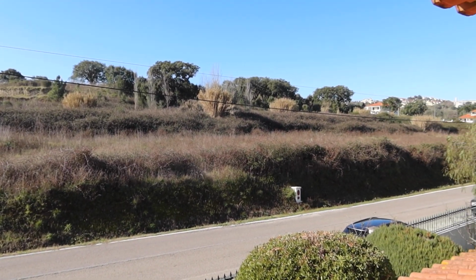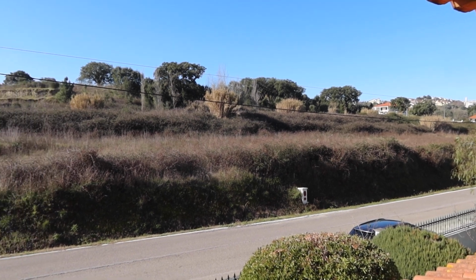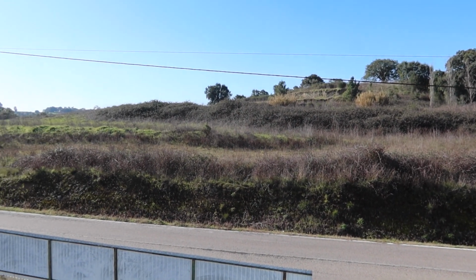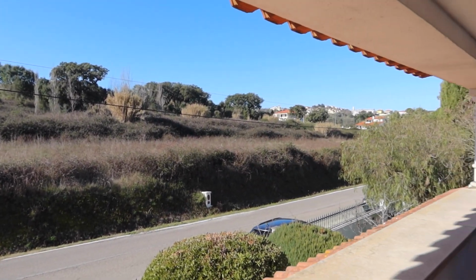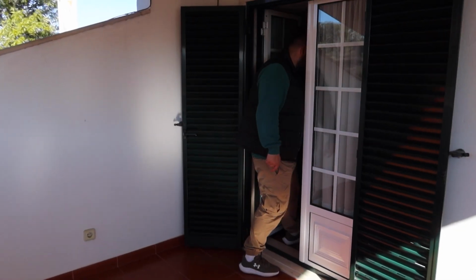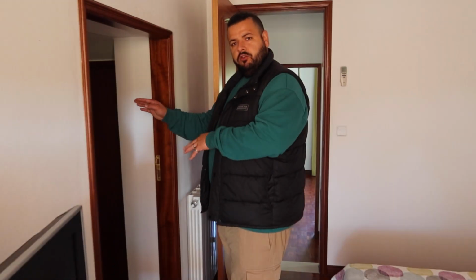Now, all the area you see at the front, you're not actually allowed to build because it's a protected area, so you're quite safe with this area, so you know that no one's going to be building a house in front of your house. But it's a lovely balcony. Coming back into this room, we've got a walk-in wardrobe / ensuite.